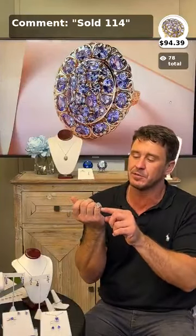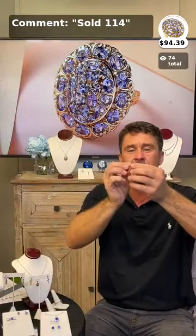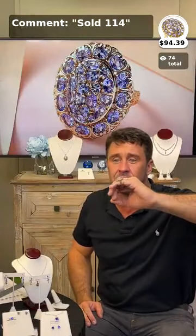You've got the vermeil in the prongs there, but you've also got the additional sort of boutique styling design that so many high-end designers use. This looks like it came out of a showroom on Fifth Avenue. 4 carat 10 again. You've got ovals, you've got some rounds in there, and it is a cluster of just really good size Tanzanite as well. All coming in at 4 carat 10.